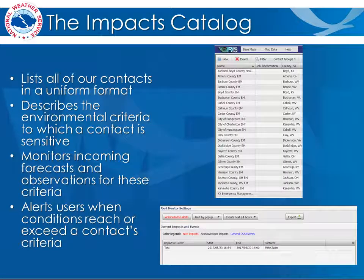The impacts will then be collected and categorized in such a way that will ease the maintenance, monitoring, and dissemination of alert information. The screenshots you see on this screen come from the National Weather Service's interface called Integrated Real-Time Impacts Services, or IRIS. This service will likely form the backbone of the Impacts Catalog, from which both NWS personnel and core partners will be able to view, modify, and disseminate impact information. This is also the service that will provide notifications when the National Weather Service forecasts parameters that would meet or exceed user-defined thresholds. This service is a future capability that is currently under development.